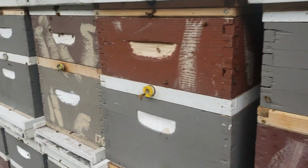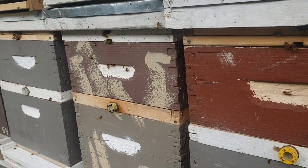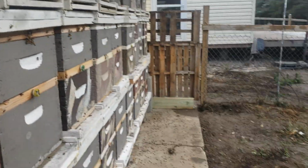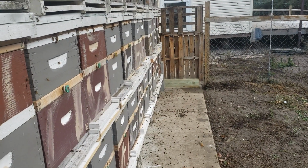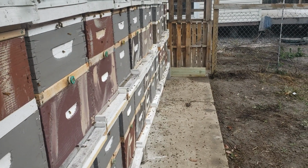They all still have varroa mites until the end of December, January, or whenever the queens stop laying. So I may have to do another treatment again. That's the only problem with varroa mites: when you use acetic acid, it takes a long time to get rid of them. But I keep complaining about the toxic chemicals.